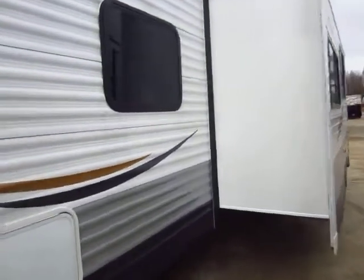Let me get you out of the wind. This is a full super slide model, and I don't know how well this is translating to video. You might be able to see the texture on this slide wall here. That is designed so that it really grabs the slide seal and pulls it open.